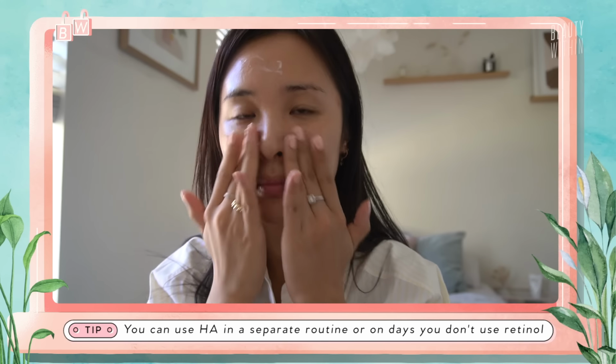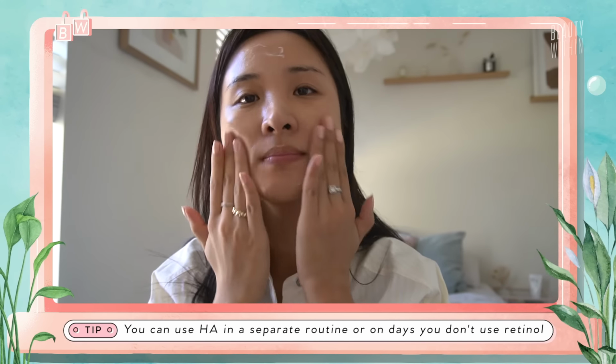So it kind of counteracts hyaluronic acid, which is best used on damp skin. So you can see where it clashes a little, but you can still use a moisturizer that has hyaluronic acid. You can also just use it in separate routines. It's more about the damp skin principle with retinol. Something to keep in mind.